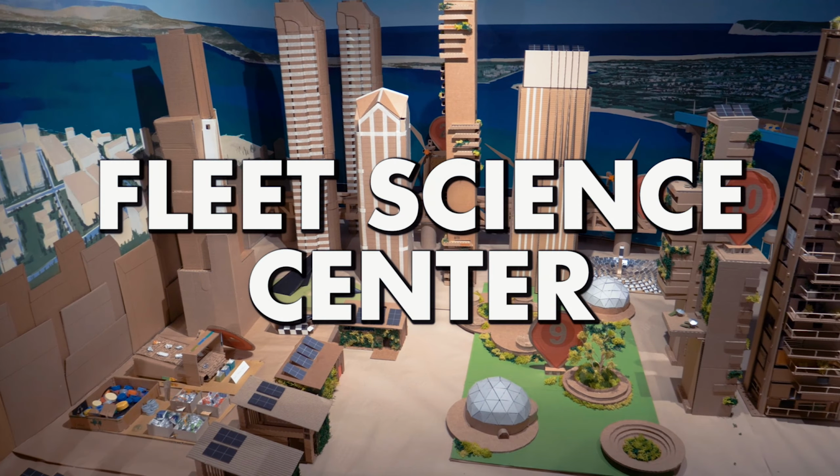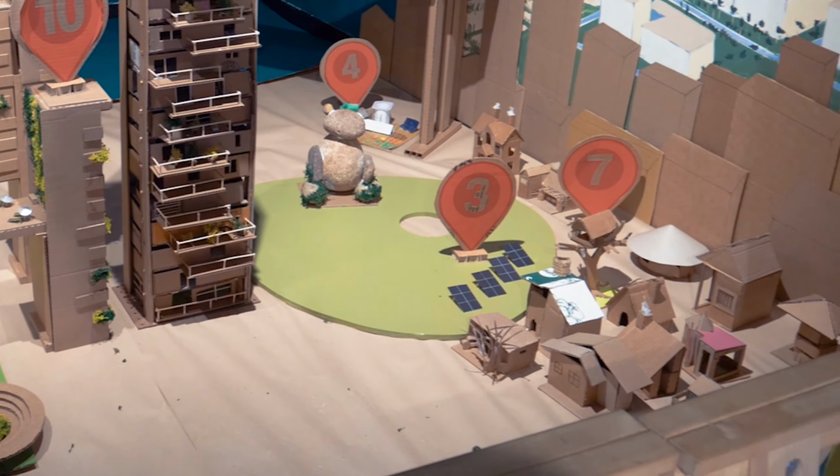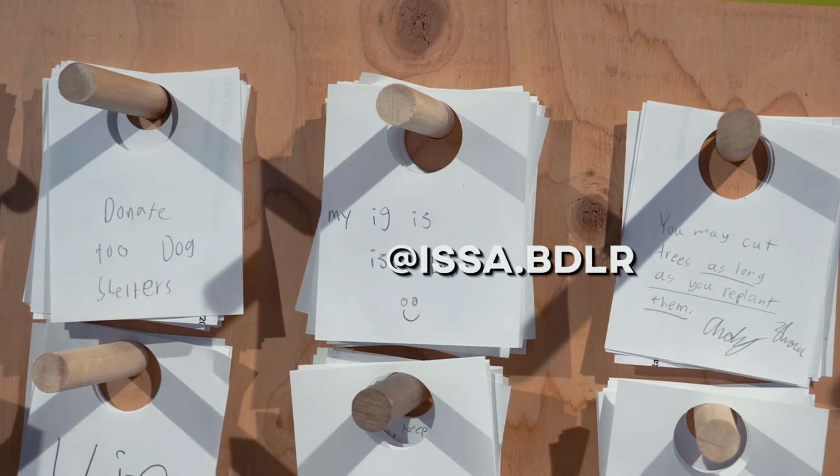San Diego. At the Science Center, you can learn all sorts of ways that a city can power itself using sustainable resources. And there's a place where kids can share their sustainability ideas or their Instagram.